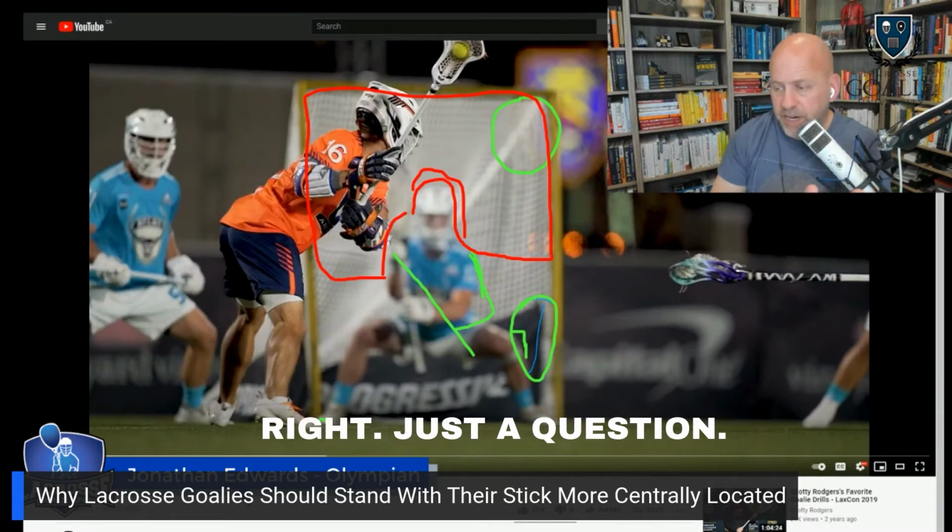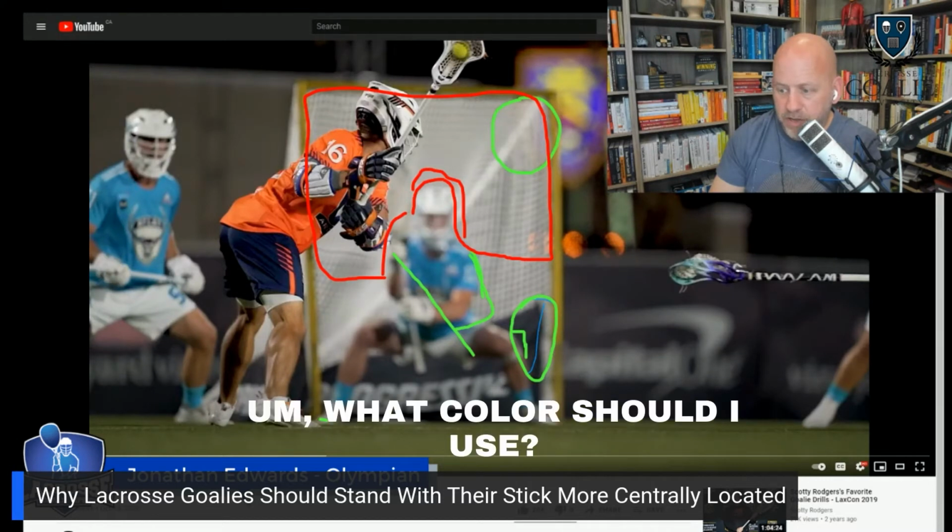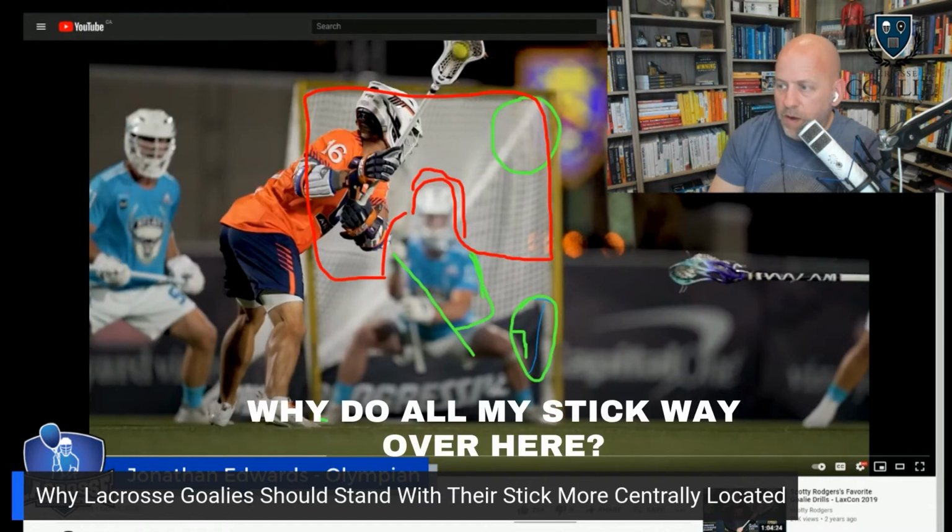Just a question, right? Just a question. Why do I want my stick? What color should I use? Why do I want my stick way over here?